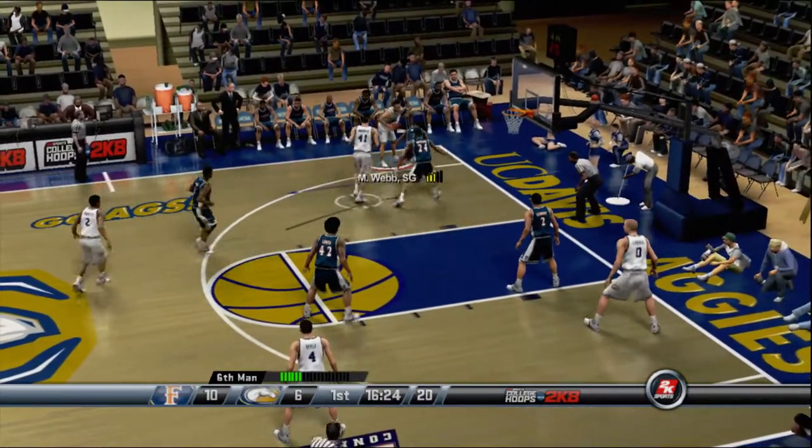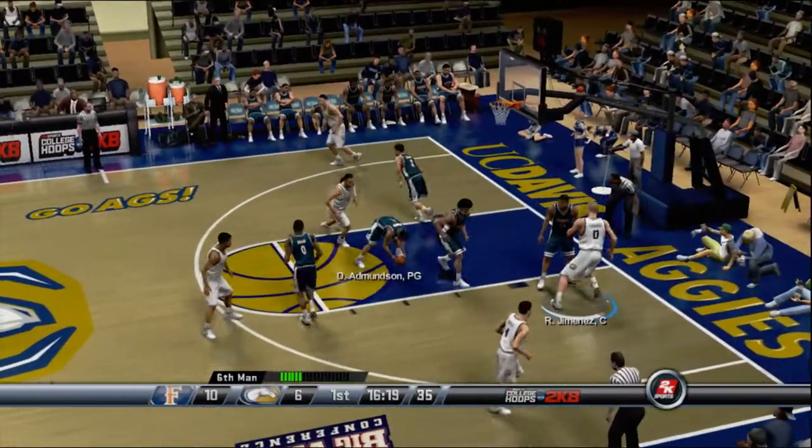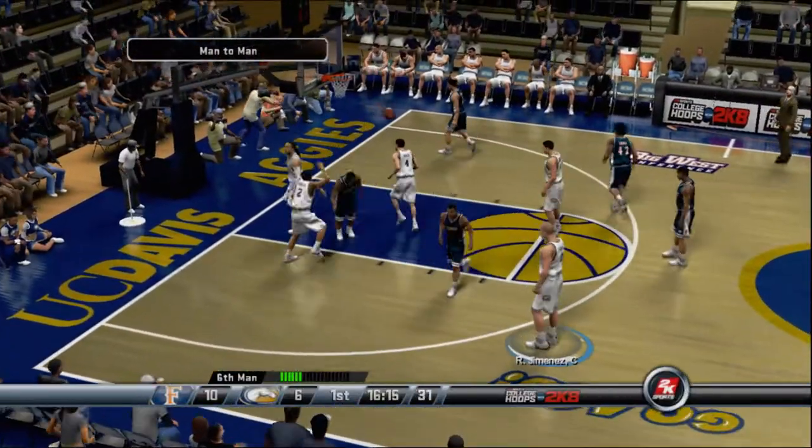Swing pass, left wing. Why did I pass that? Backs down. Stolen by Edmondson. Let's go up with it. Not a good entry pass, Fern. You just can't force it in there.